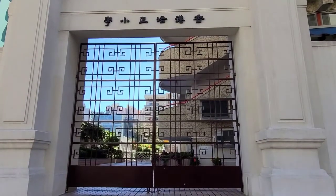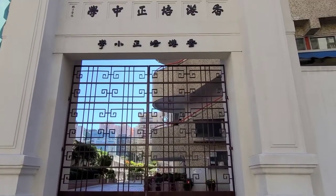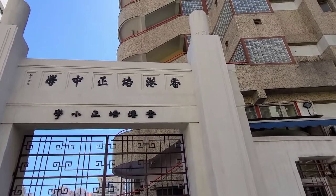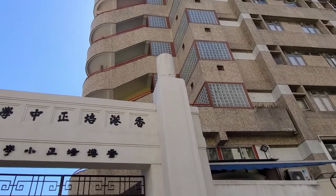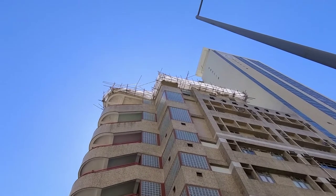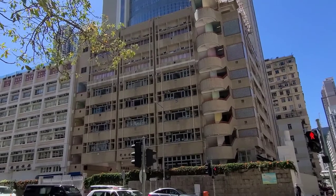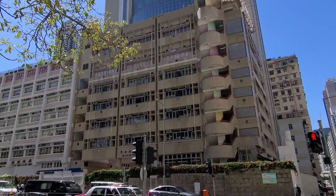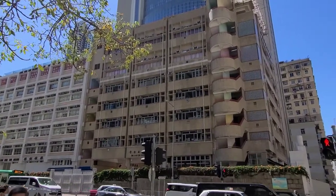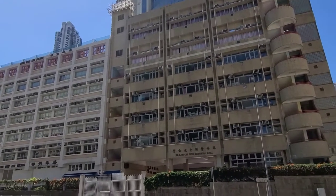For me, this is one of the real highlights of Kadoorie District. This is Pui Ching Middle School. As we pan up, you can see an amazing staircase. The view from the opposite side of the road is even better. You can see the Art Deco influence, glass blocks, concrete staircase. I'm going to carry on along.